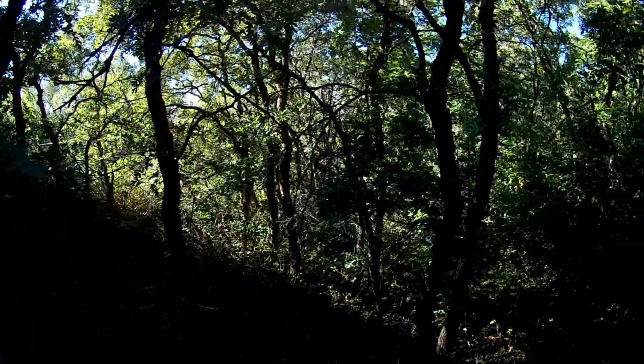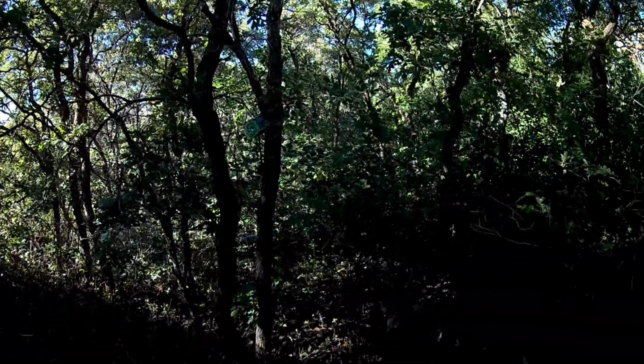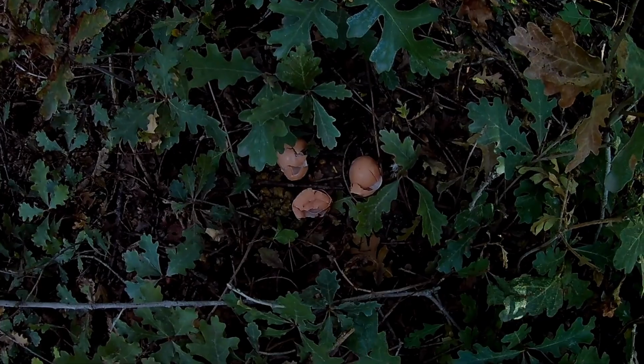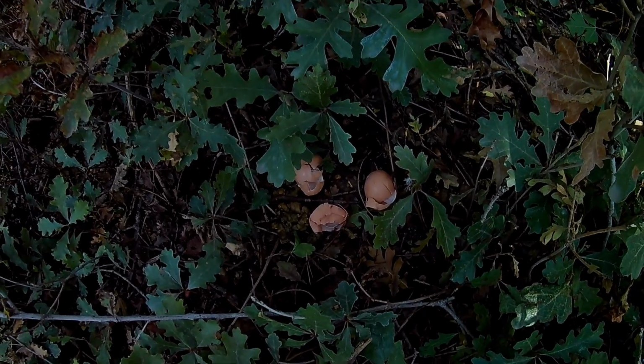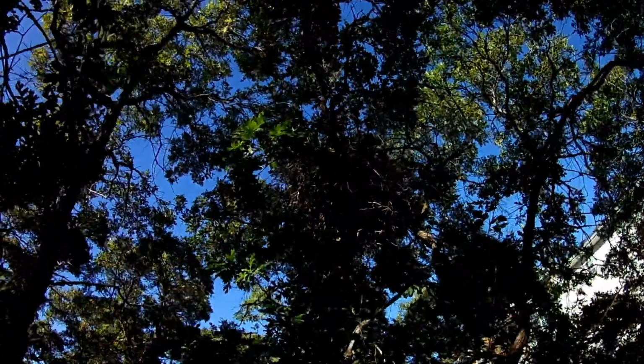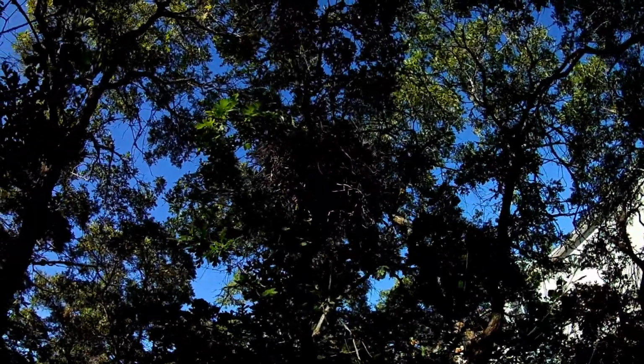So, I was walking through my grove. This is one of my favorite things I like about my backyard. And I just happened to stumble upon this. Eggshells. Well, these eggs are not where they're supposed to be. However, if you take a look at that right there, that is a magpie nest.